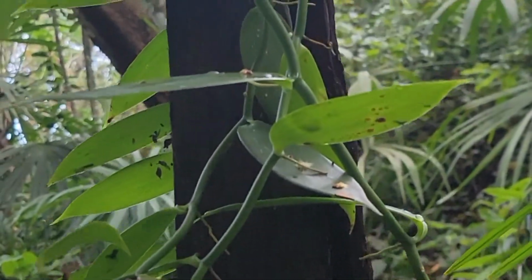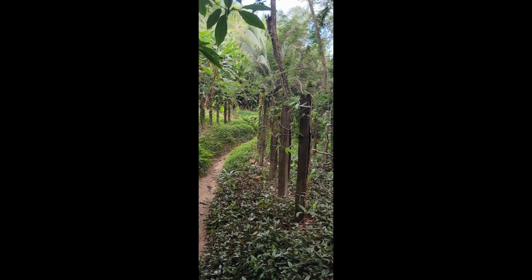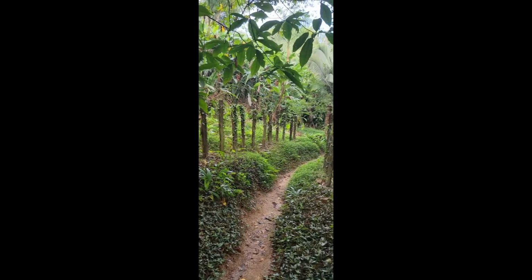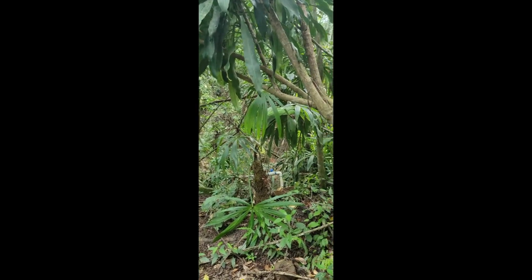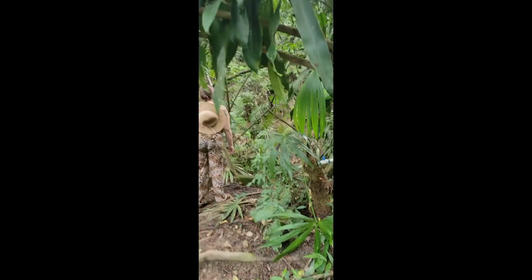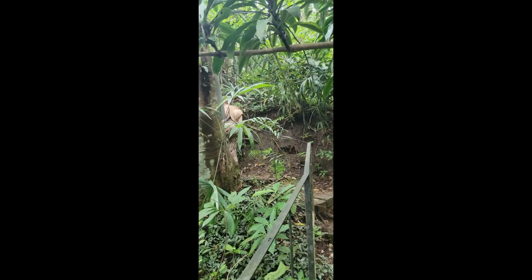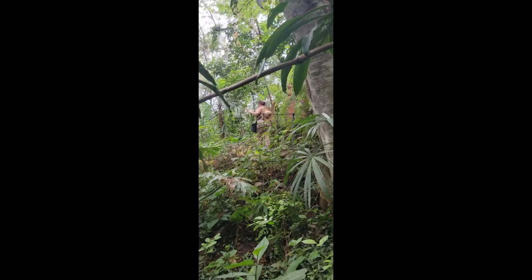The sign said that these are vanilla bean vines. And this is like a little mock plantation here of the vanilla beans, the way they grow them. So I know I'm not talking too much and I'm trying to talk a little quiet. It's nice to enjoy the quiet and the birds and just the sounds of the frogs and everything else that's out here.